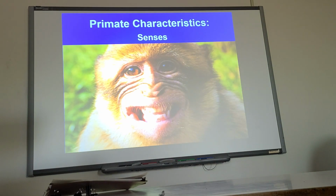Another thing then is senses. We talked about this early on. In a lot of mammals, the primary sense is olfaction, the ability to smell. The ability to smell is reduced in most of the primates. Not all of them, but most primates don't smell as well. We can smell things, but compare us to what a dog can smell, it's pretty impressive. All this is basically a way of registering chemicals in the environment. As a result, all primates rely much more heavily on vision.